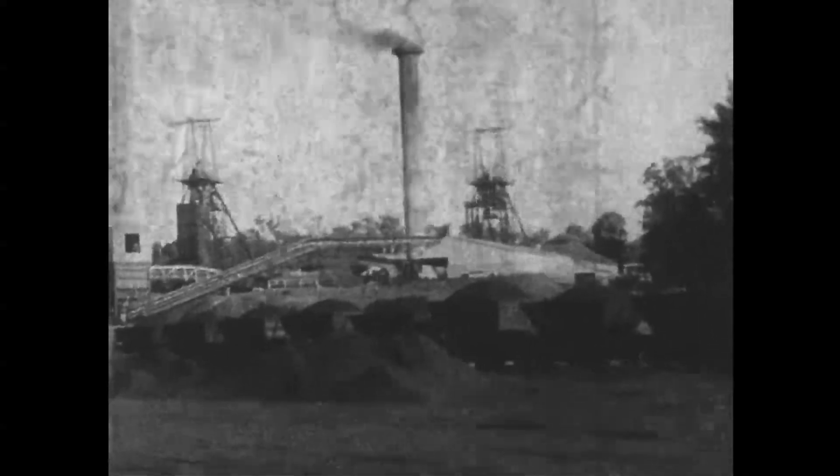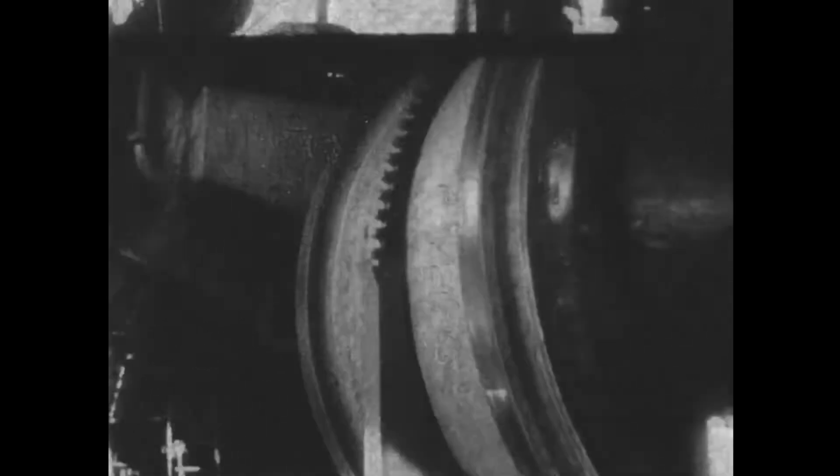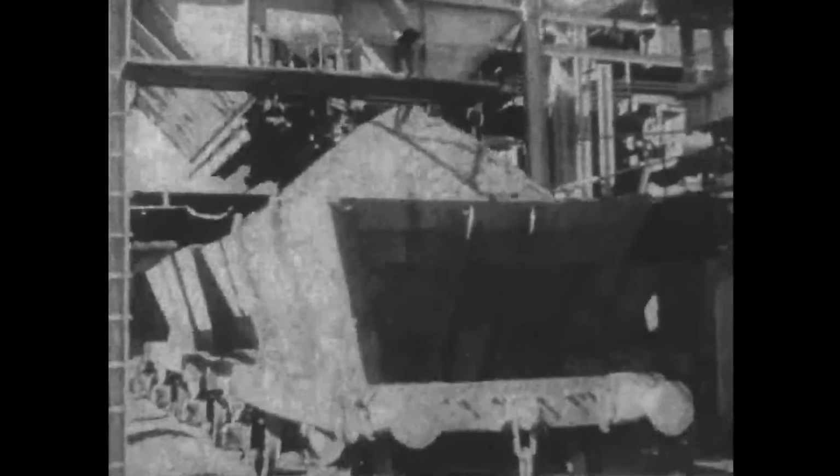Now we visit a big shaft colliery. Beneath the poppet head, the mine cars emerge from the cages. They're tipped on a belt which conveys coal to the washing and grading plant. Unwanted material is removed in a huge revolving flotation drum. Under violent agitation, the coal moves to the washing jets and grading screens. It is then loaded for delivery according to size.